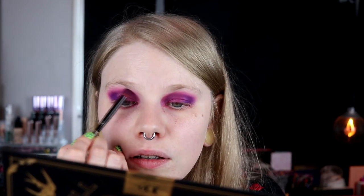Took it up here. Fudge. Now I have to do it on this eye as well. Why did I do it like that? Maybe I can take this away, because I don't like how it became in here. I will try to take it away when I take away the fallouts.